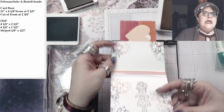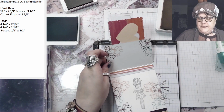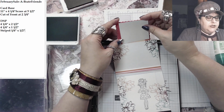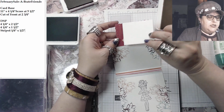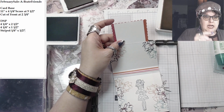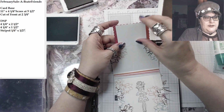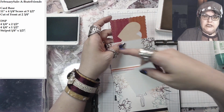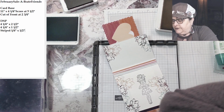Super, super cute. Then you have this. Well, that wasn't my favorite for that to show through. So I took a piece of paper. I'm going to trim a little bit off of there. And I just kind of guessed. I want a little bit more off of there because I want that ridgy edge to show across there. I think that looks really nice.